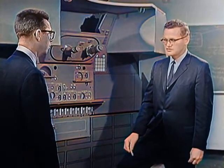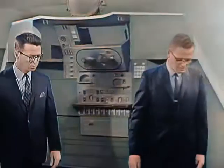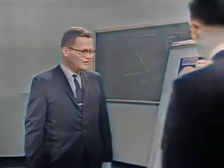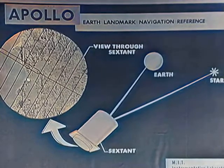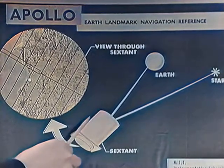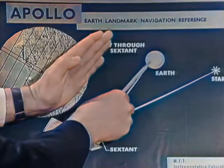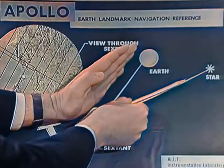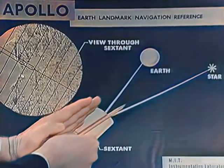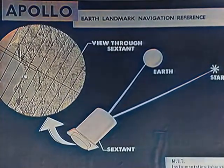The most basic problem is to determine the position at any point in time. And that can be illustrated in these charts. The sextant shown here represents the spacecraft. And to determine the position, an angle must be measured between a point on the Earth and a star. And you can see that as you move away from the Earth, this angle would narrow down, thus giving the distance between the Earth and the spacecraft.